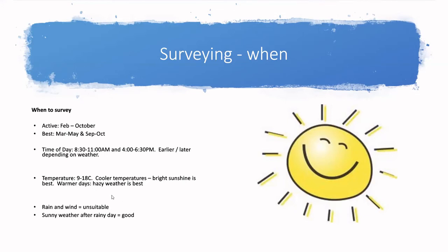And in contrast, on days above 18 degrees, you want those hazy, cloudy days where there's no direct sunshine, so they can't take as much heat from direct sun, but they'll be out basking as much as possible and taking in as much of that ambient temperature as they can.